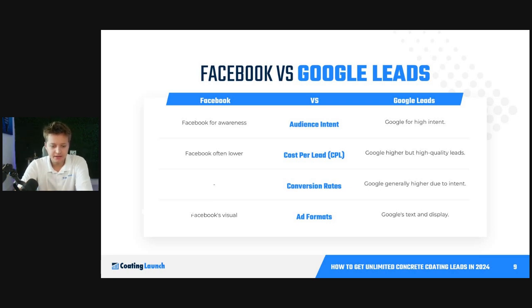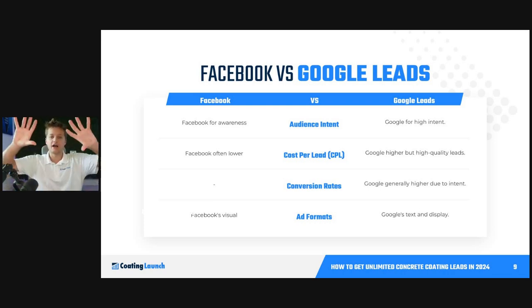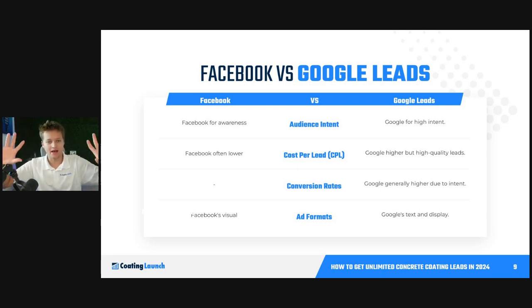Facebook leads are typically definitely a lot lower cost per lead. Google might be higher, but it has a higher quality of lead. So both platforms are going to get you the end result, but Facebook's going to get a cheaper lead. Google's going to get a more expensive lead, but a higher intent lead. Okay. Conversion rates: Google is generally higher due to intent. So the conversion rates of people converting to an actual appointment, because that's usually what you measure in this business, is the intent behind it.